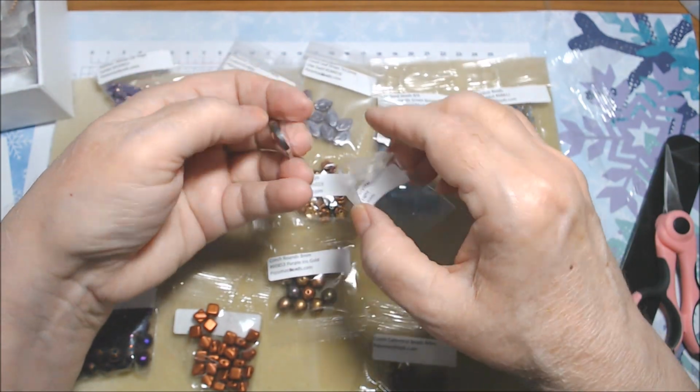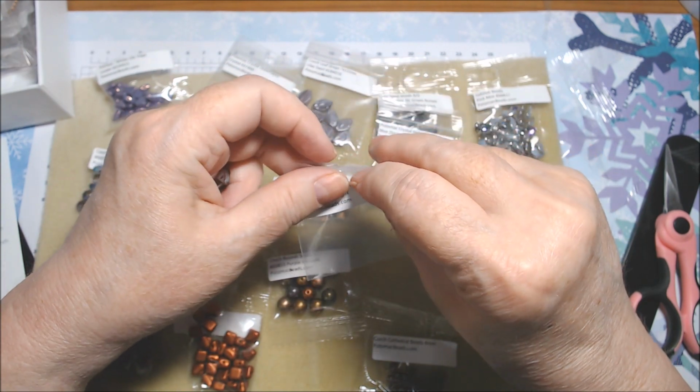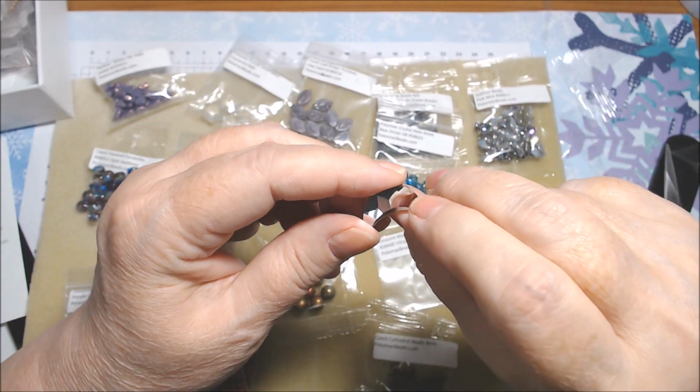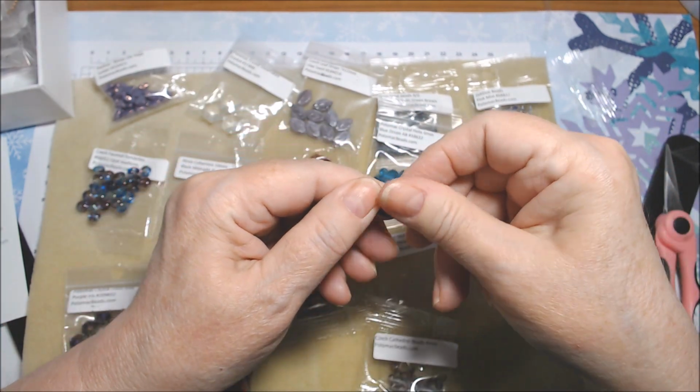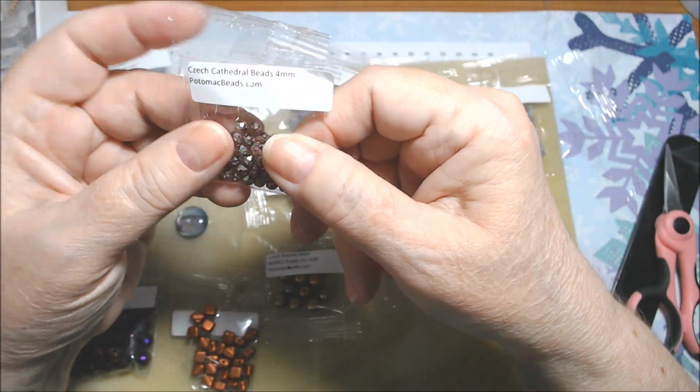I'll put that back in the bag, because I don't want to lose it. You know, I'll do that after. So it's sort of, I guess that is like a silver finish on the back. It's faceted. Then we have Czech Cathedral beads, which I am not going to open.